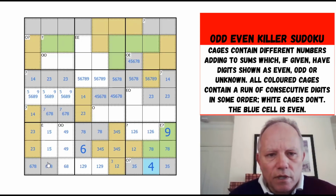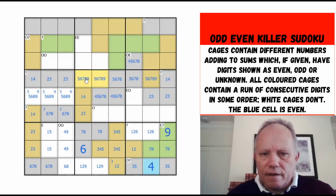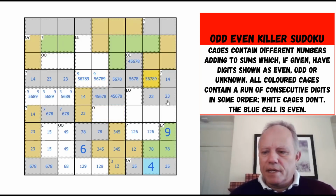Oh, I can't get much more done. That one we've looked at, it's not particularly helpful. This is little, maybe that matters. There's a run of 4. This is little as well. Yeah, so it can't have the 9. So the 9 must be up here. That can't be 9.